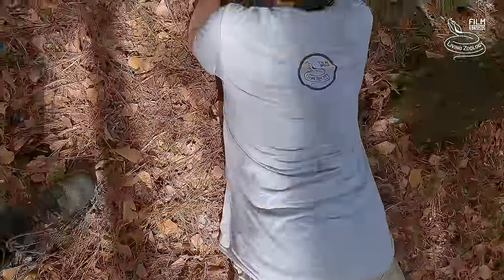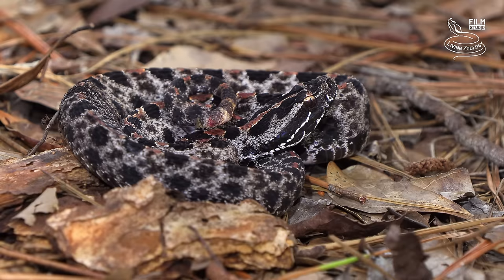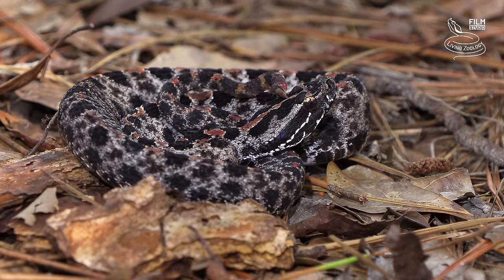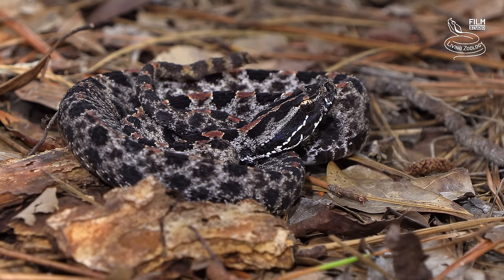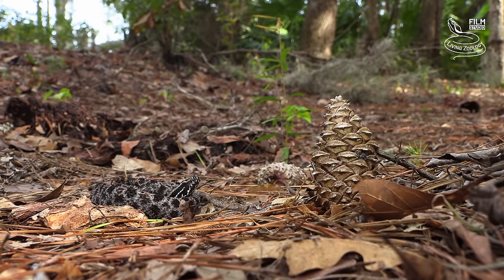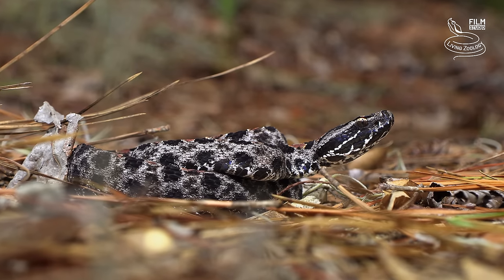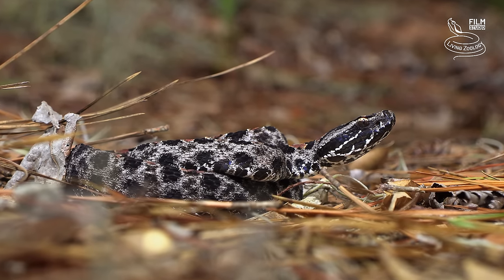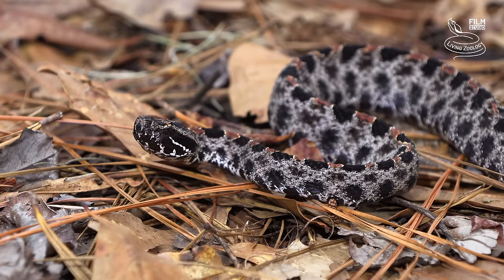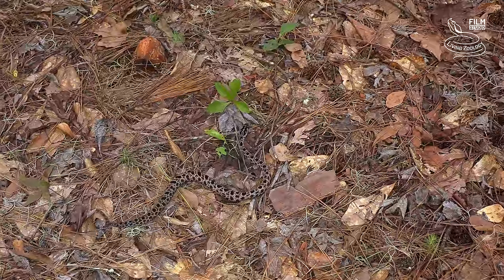Some pygmy rattlesnakes have a little bit bigger rattle, but still small. The pygmy rattlesnake usually grows to about 40 to 60 centimeters, which is equivalent of 16 to 24 inches. The species inhabits forests and floodplains and can often be found near water. A bite from a pygmy rattlesnake is painful, but generally considered as non-life-threatening for humans.